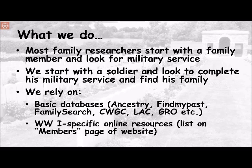So what do we do? Well, most family researchers start with a family member and then look for their military service. We're doing it the other way around. We have a military record and we are seeking to expand that record to other records and to find his family. So it's a different twist on doing it, but it's an interesting research conundrum to do it that way sometimes. We rely on the basic databases that most people use, so Findmypast, Ancestry, Commonwealth War Graves Commission, Library and Archives Canada, the General Register Office, etc.